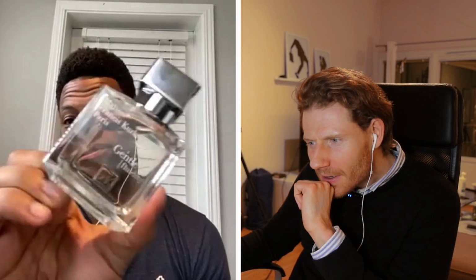Well, this fragrance, I think I got this in the spring, and it's right here in the middle. And it's a perfect spring scent, I think. You can wear it really anytime, but spring and fall, I think, are great. This is from Maison Francis Kurkdjian. And this is called Gentle Fluidity Silver.